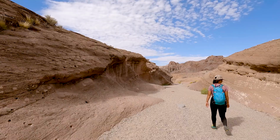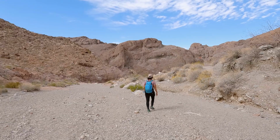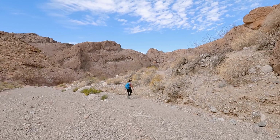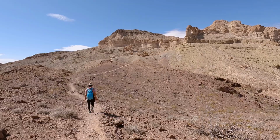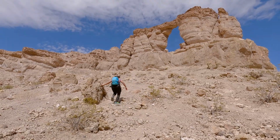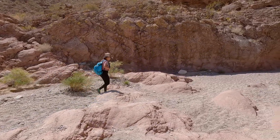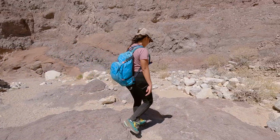After hiking through some slightly shorter slot canyons, we hit the 9/10 of a mile mark and we found ourselves at the fork. Making a right here will take you up to the Liberty Bell Arch, and going straight will take you to Arizona Hot Springs. Our video last week went into more detail about Liberty Bell, so to see that, you can click in the upper corner right now. After visiting the arch, we made our way back to the junction and made a right to continue on our way to the hot springs.